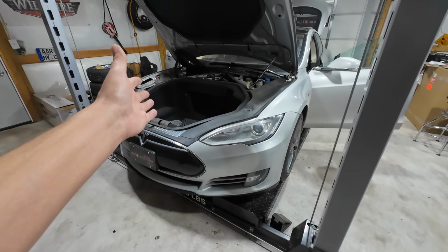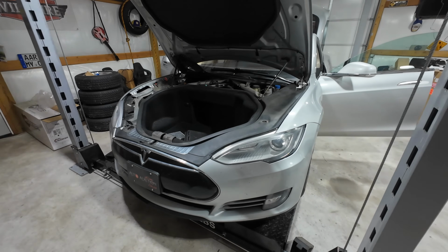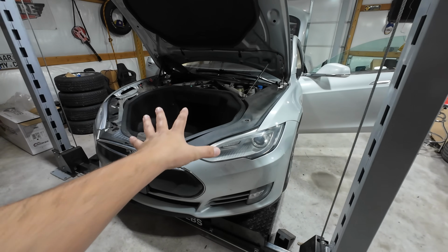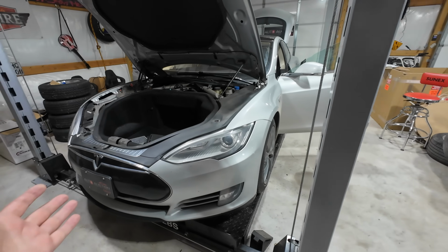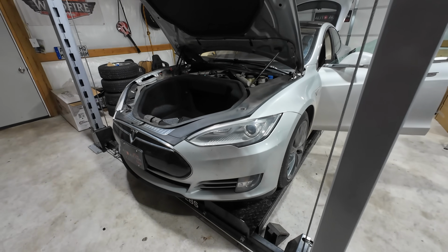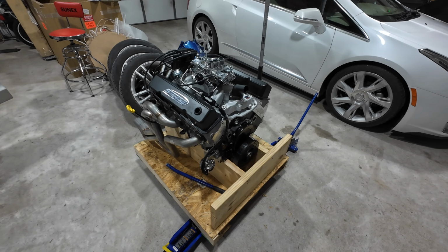I tore it apart, found out that what I thought was wrong wasn't wrong, found out that something else was wrong, and I just walked away. I ordered the parts and I walked away. The parts have been here for a while. I just haven't had it in me to get back to it. Let's not forget that I've got this to contend with.